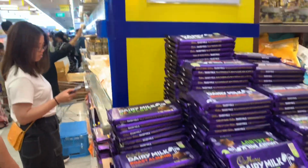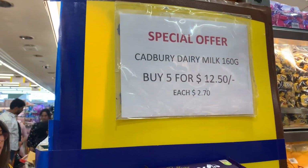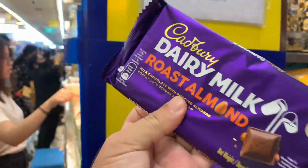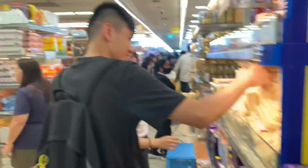It's like the heaven of chocolates. Everywhere has chocolates and the price is good, like $2.7. One is $2.7. There are so many chocolates everywhere.